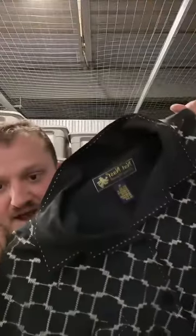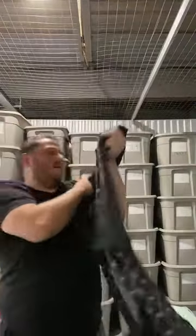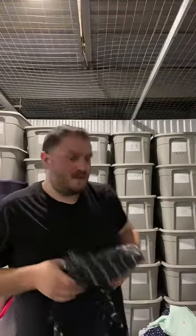It's a Nat Nast, 100% silk. Oh, it's a size extra large Nat Nast. I picked it up because of the design, 100% silk. I don't know. We'll see.